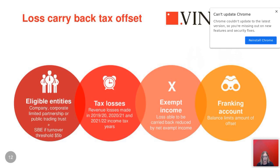To be considered an eligible corporate entity, you must be a company, corporate limited partnership, or a public trading trust throughout the income year you're claiming the tax offset, the income year you choose to carry the loss back to, and any of the income years in between, and a small business entity in the loss year, or you would have been a small business entity if the aggregated turnover test threshold was $5 billion. So really broadening that scope there.